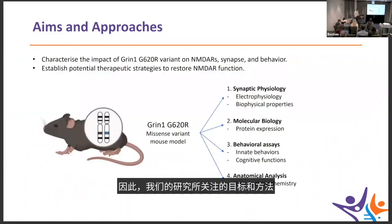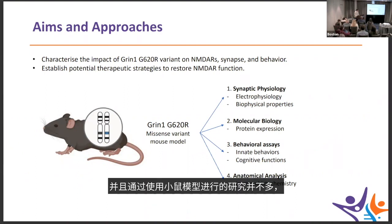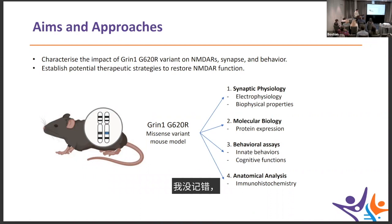So the aims and the approach of our research are, as a first part, to characterize the impact of the GRIN1 G629 variant on NMDA receptor function, synapses, and behavior. So we generated these mice that mimic the variants that have been identified from the children. Not a lot of study has been done using a mouse model. So we created this mouse in 2020, if I remember correctly. And then we wanted to look into the physiological complexity of how this is affecting not only NMDA receptor function, but also synaptic physiology, and how they would behave, following the same principle as what the children are exhibiting.